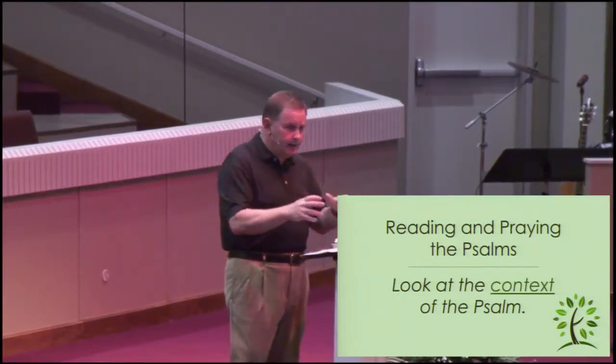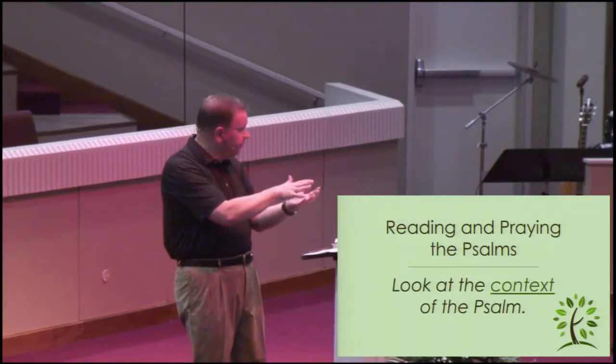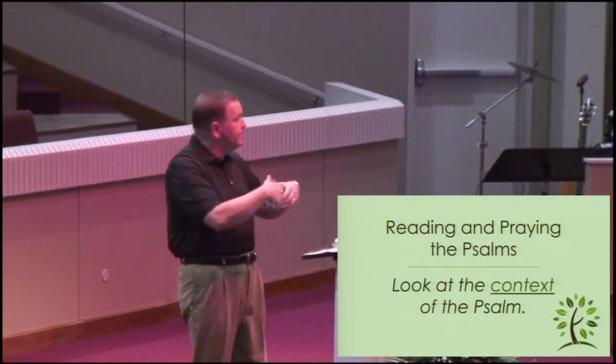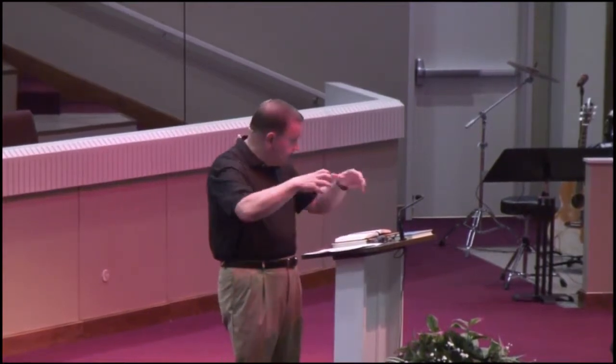Because a lot of times in a study Bible, down at the bottom, it will tell you who the Psalm is written by, and it may give you insight into when it was written and information like that. I use the ESV Study Bible, and the ESV Study Bible note says this of Psalm 61: this is an individual lament of sorts. It serves as a general request for God's help in times of trouble for particular members of God's people. And that's true. That's what this psalm is.